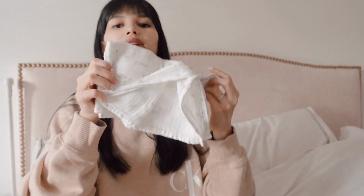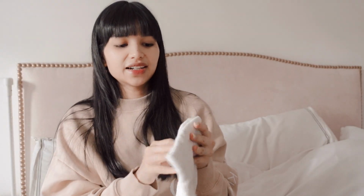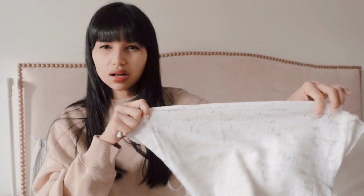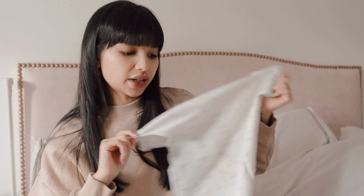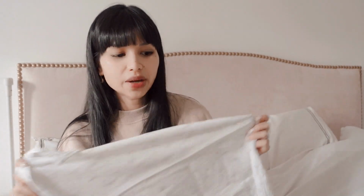And I will also be bringing an additional muslin cloth. These are just super thin, so you can use them to wipe off anything in case of spillage, or if you need to change a diaper and put your baby down, you can put this down after wiping the diaper table. You can use this for anything that you want. These cloths are really useful. You can just get a whole bunch of them. Trust me, you will use them for whatever reason.